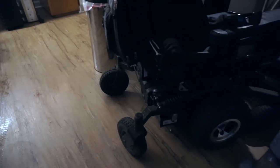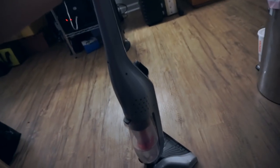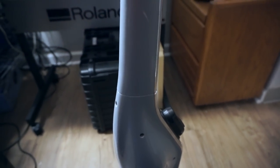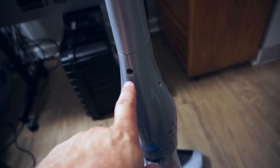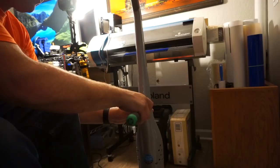All right, I made it back. So the cordless vacuum cleaner here, I think, is in need of a little bit of repair. I was using it the other day and something happened, and the top half of this handle is now pretty loose. I don't know if there were plastic clips or something in there that was holding it in place, but we're gonna take this screw out and see what we can do to make this thing better.